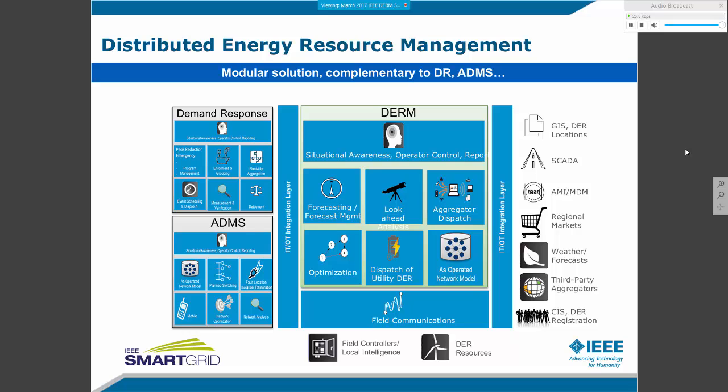There's a field communications component where we're talking to individual resources. And then there's also a lot of interfaces to other systems. So we're going to walk through the different interfaces that are deployed for the PG&E pilot. But you can see listed here there's GIS information, and this is typically for utility-owned assets, but now we're looking at a lot of behind-the-meter customer-owned assets that also need to be added into that model. So that may even come from a different source system, such as an interconnection database.